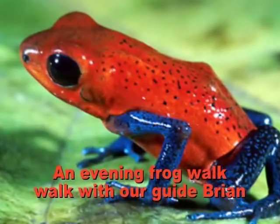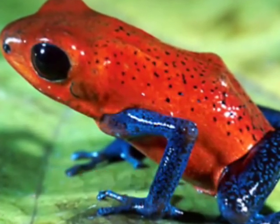Enjoy an evening frog walk with our guide Brian. The middle of the Costa Rican rainforest. We are basically in an area that is going to be totally covered by water, which is located back there. So what we're going to do is walk to that place and start looking for animals like frogs, snakes, and a lot of insects, because that's a very important habitat for them.